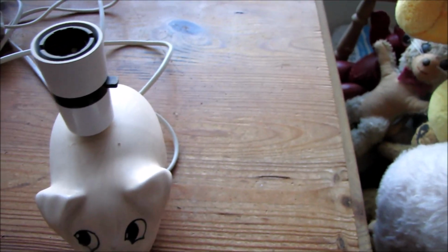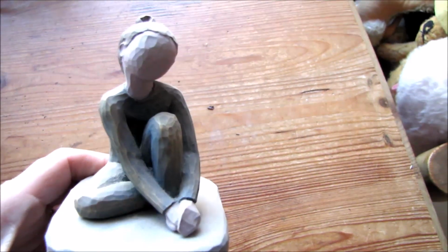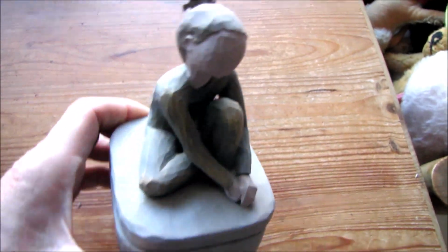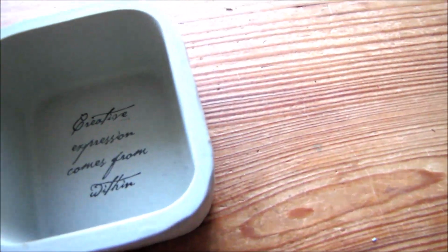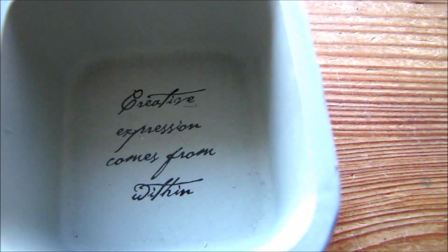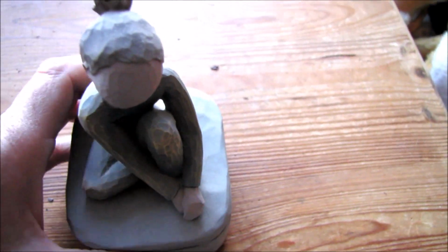So there's that. This was a gift from a dance student when she was leaving. And it's a little trinket box. And it says, "Creative expression comes from within." There's that. So these sort of things should go out. So I've got to find a home for them. And bear in mind, these are all very dusty and need cleaning.